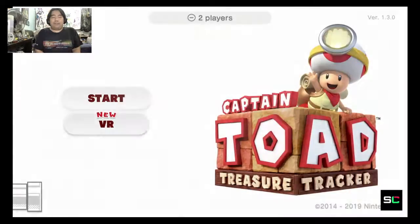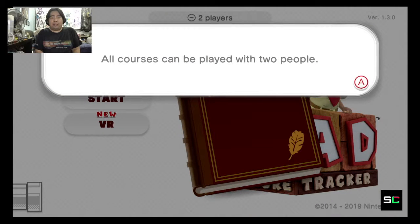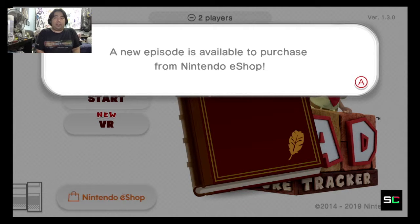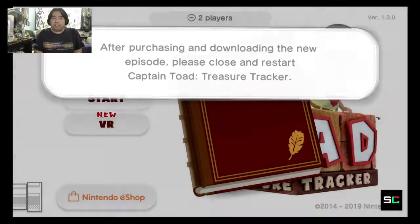VR, no, I don't have VR goggles. I don't have the level as well, so all courses can be played with two people. That's pretty nice. Okay, then there's the marketing material. A new episode is available to purchase from the Nintendo eShop. After purchasing and downloading the new episode, please close and restart Captain Toad Treasure Tracker.